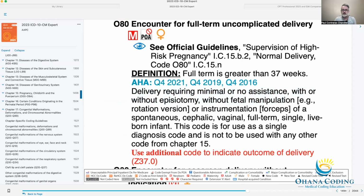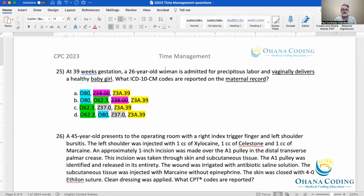Okay, and number 25 is admitted for precipitous labor. Oh, nope. So that would eliminate out 080 as a valid code. So 080 is bad. Yes, precipitous labor. It was not an uncomplicated delivery. So because we took out Alpha and Bravo for the Z38.00 being bad, because that goes to the baby's record, not the mommy's record, and we're coding for the mommy. Delta eliminated out because 080 is bad. Encounter for full-term uncomplicated delivery, and the mommy had a precipitous labor. Eliminate that one out. So number 25 would be C as in Charlie in that case.